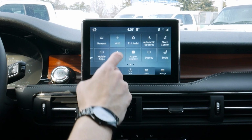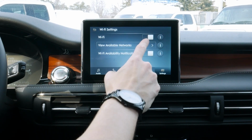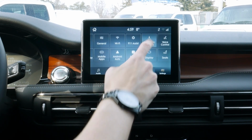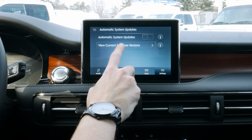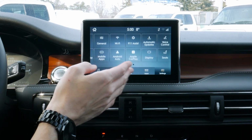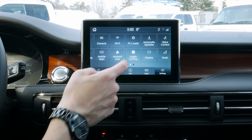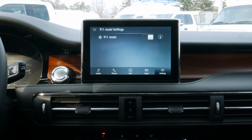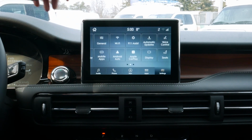And moving back again, we've got our Wi-Fi. So I always recommend making sure you're connected to a Wi-Fi network at home so that your vehicle can automatically download any available updates. So these two systems go hand in hand, Wi-Fi and auto updates. So just make sure you turn these things on because it's automatically going to update the vehicle firmware as available. 911 assist, if the vehicle senses that there's a potential collision, it's going to automatically dial 911 for us.